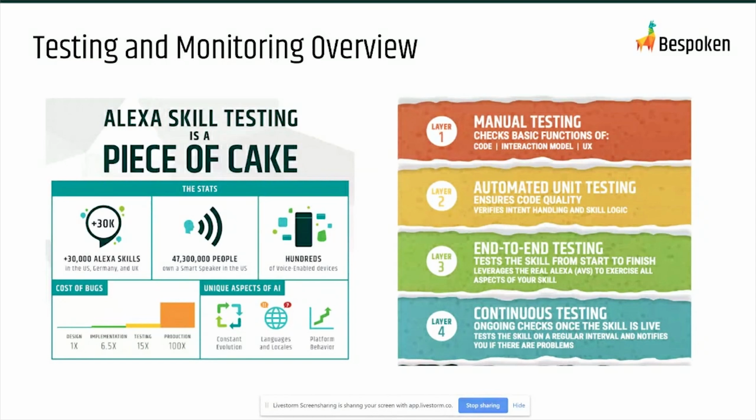The layer below that is we have automated unit testing. And this is really for developers to do. This is about making sure that your code is working correctly, that the logic of the app itself is really perfect. This is not going to do anything to ensure the behavior of speech recognition or any of the AI components, but it is going to make sure that your code is correct. So it's a really important step, and it's one that can save you a heck of a lot of time and really improve the quality of your skill.